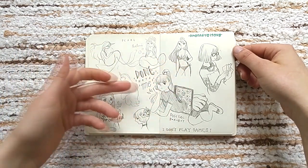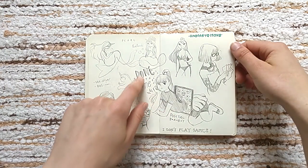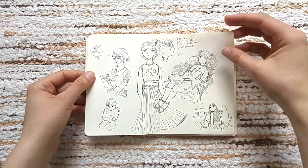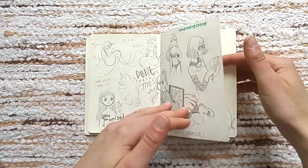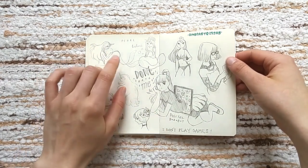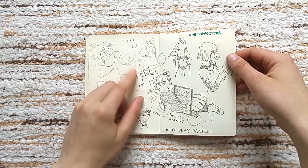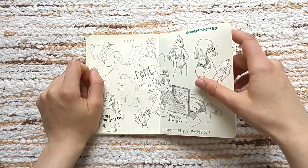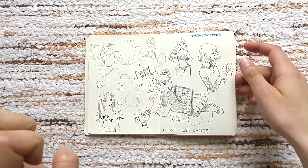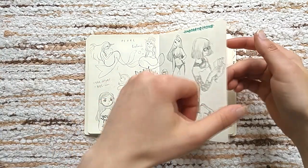Yeah, there's some random mermaids. I often also like writing down random lines or sentences. So you might see those a lot, because I do like typography and handwriting things. Some of them may have attachments to some of the artwork, some don't. Some are just random things that come to my mind.